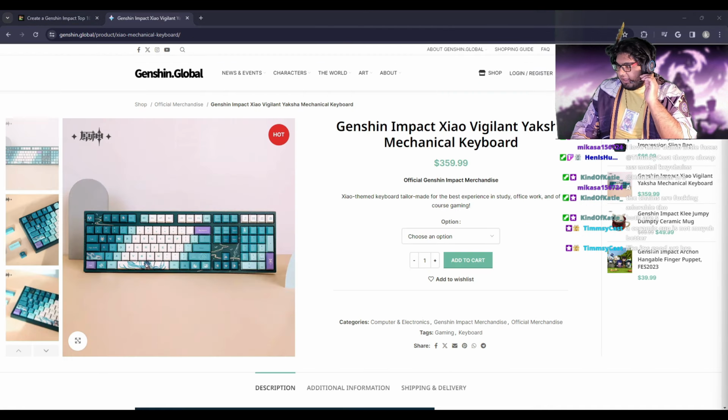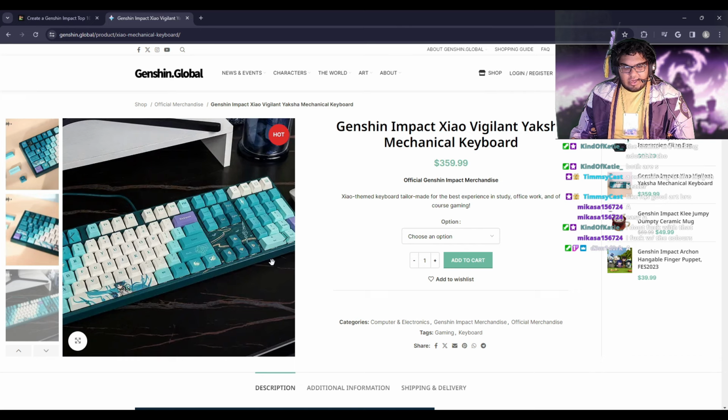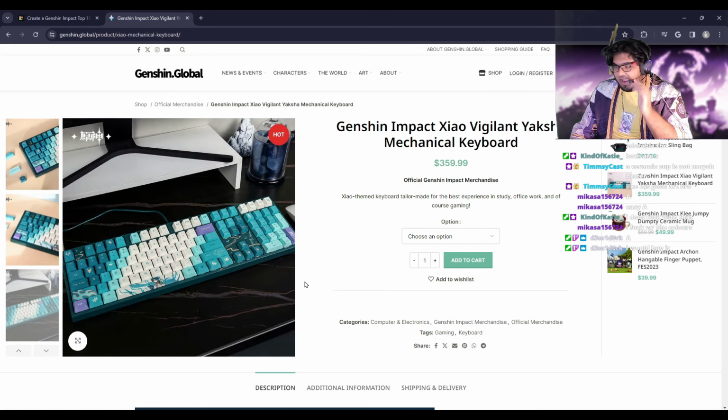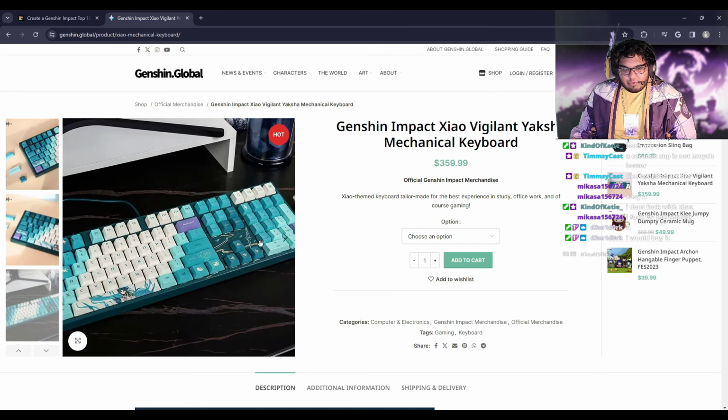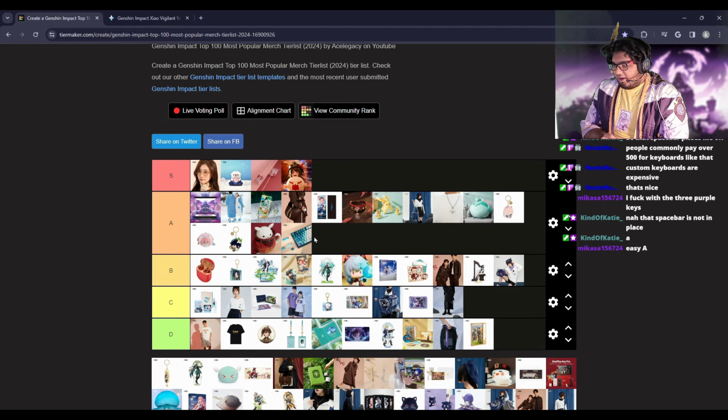Not gonna lie, the Zhao keyboard kind of goes hard. And I don't even like Zhao that much. Would you put this in your gaming setup, or would you not? I think the colors go very hard. I think it captures the character very well. You can see his polearm. You can see all the little Zhao effects all around the keyboard. I think this is a peak keyboard. Okay, everyone's saying A.